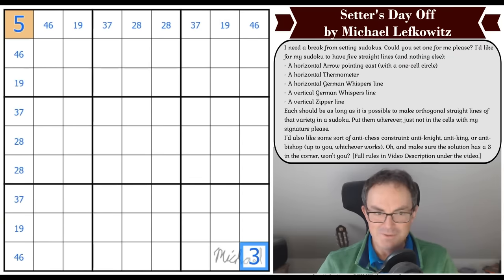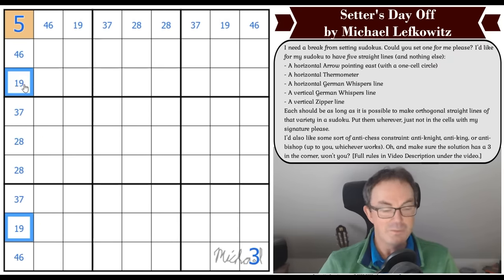Okay, so what we should do now, presumably, is work out, because a horizontal thermo is either going to be there or there. Because it ends with 1 or it begins, I suppose, with 1 or 9, doesn't it? Depends which direction it goes in. So these squares would always be 2 or 8. These would always be 3 or 7.